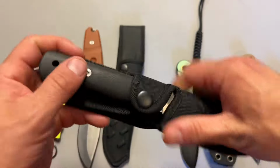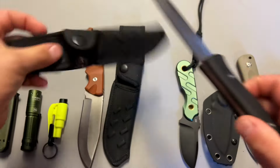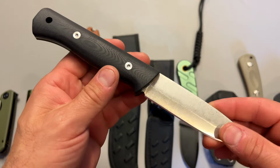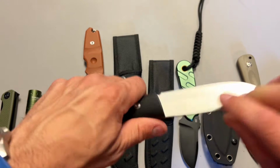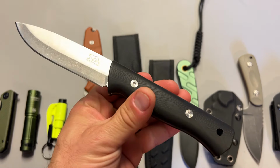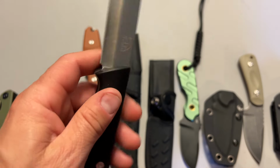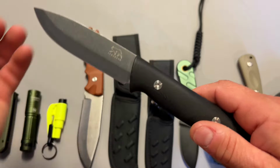Now, after I did the first video, they actually sent me this model of the knife, and I'm in the process of reviewing it, but it's still a great knife, a little bit smaller. Really love the ergonomic feel of the handle, full tang design, G10 handles, D2 steel on the blade itself, and this one generally sells for $30.